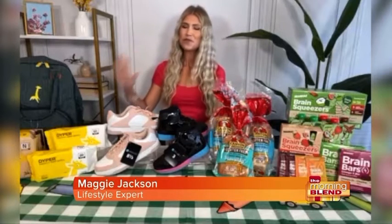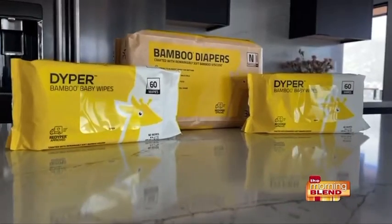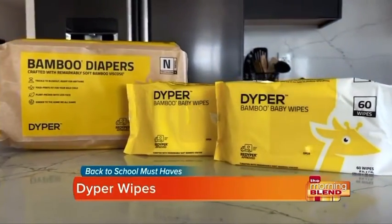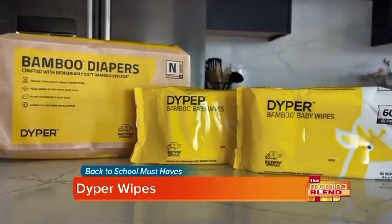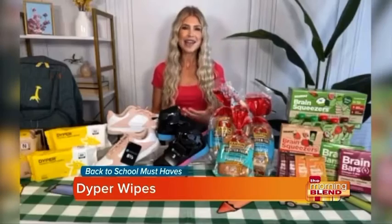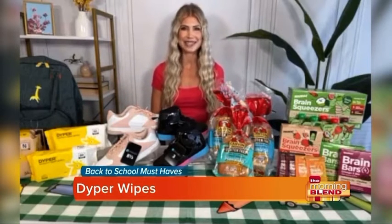So first up, I have diaper wipes. Throw these into your kids' backpack so that they can easily clean their hands and sanitize surfaces on the go. What I love about diaper wipes is that they are made with 95% plant-based materials. They are hypoallergenic, unscented, and made up of 99% water. So these wipes are perfect for children with sensitive skin.